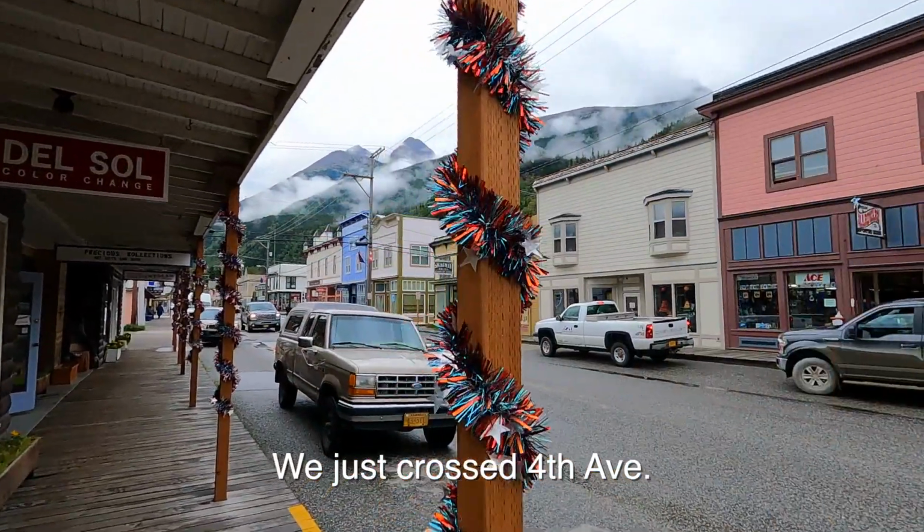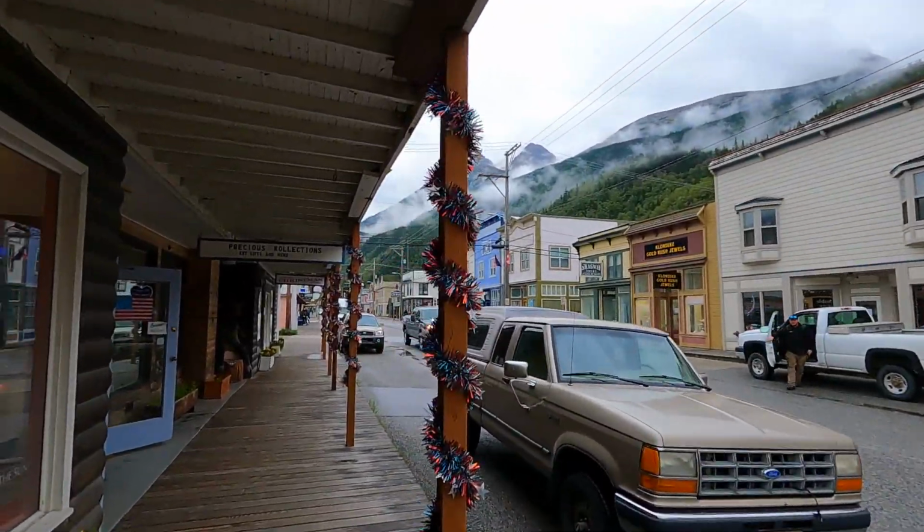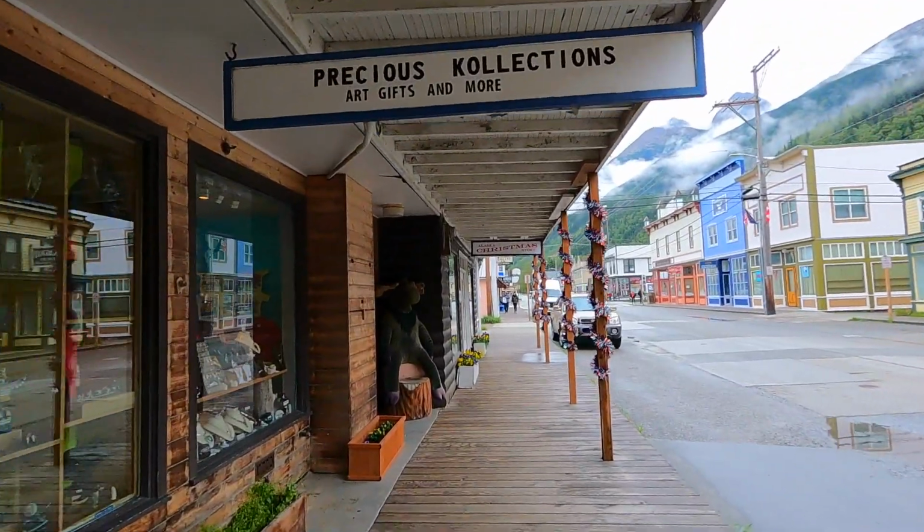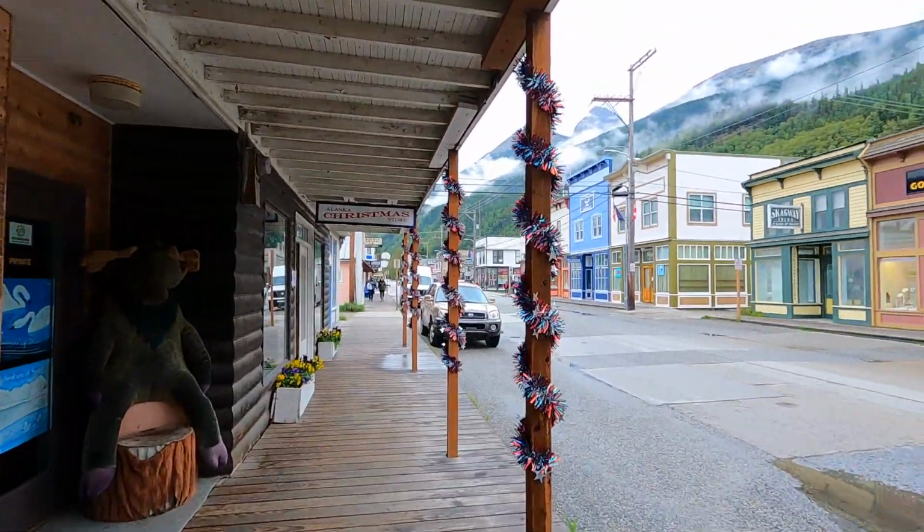Klondike Gold Rush Jewels. So it's almost like this town is only here for tourists. If you know what I mean.